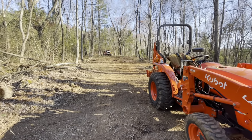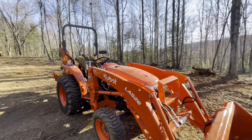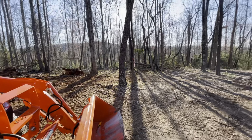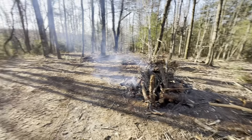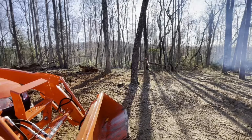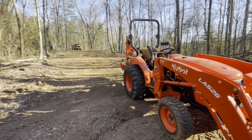All right, Monday morning, 9 o'clock, day 2. See how much we get done. The fire is already lit, ready to get some trees down. We'll see what today brings.